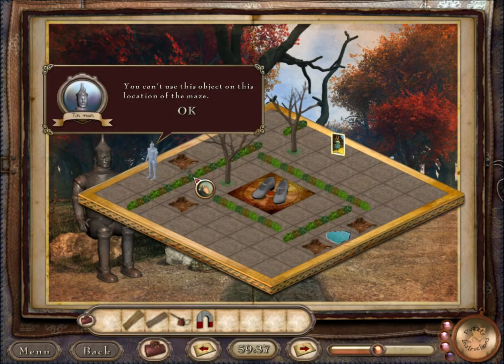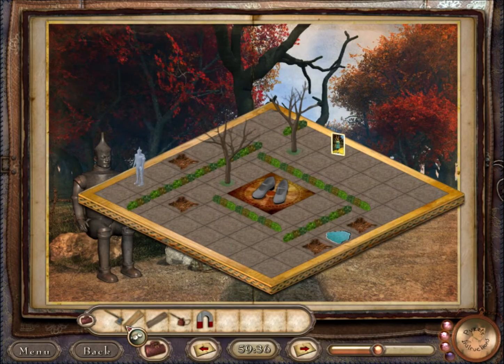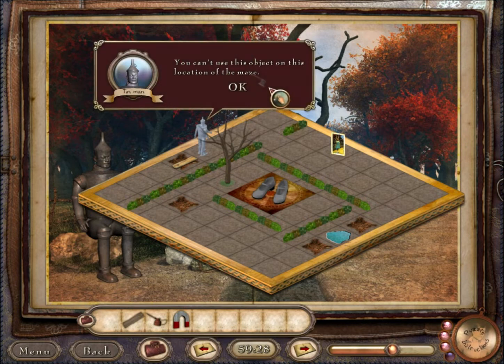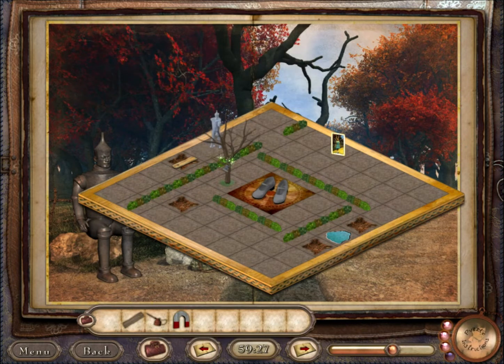What's this thing? Okay, okay. Is it like a board? I use a board to cover that up. I'll use my axe to cut down these trees. Okay. Tin Man's getting really mad at us here. Okay, so I'll steal the board here. I'm gonna put it here now. Tin Man, walk this way. I guess I use the magnet on the Tin Man to get him to go a specific spot. Alright, that's it. Use the magnet there.